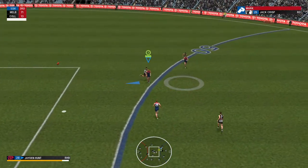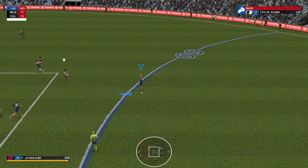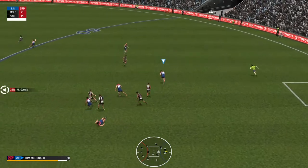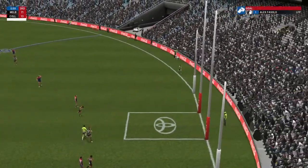Crisp boots it. Stuck the mitts out and held on to it. He's a long way from home, but he's a chance. The mark missed by Hibbert. Right with the tap. Bounces favourably for McDonald. He collects the loose ball. Fasola going for number 2.